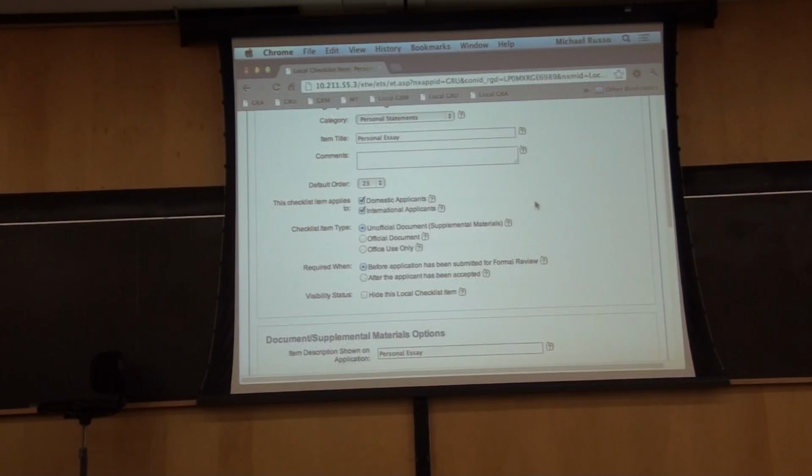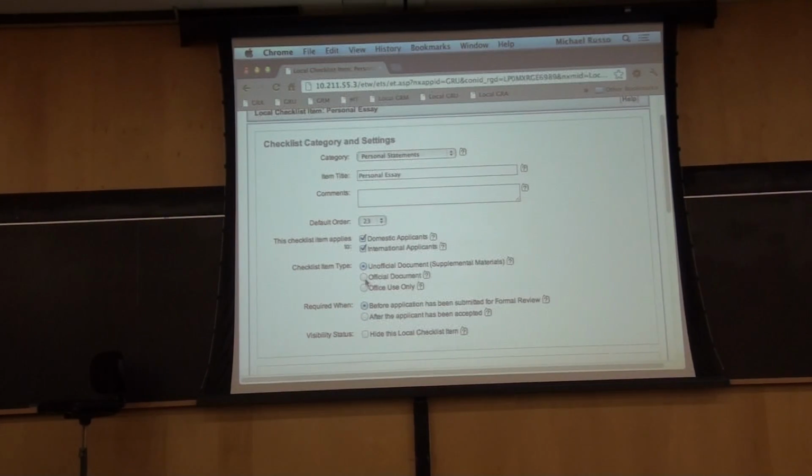So when something's marked as an official document and that it's required before submitted for formal review, you had said official documents aren't going to prompt them to upload because we know that's a source from somewhere else. Right. So if we're still waiting to receive that, that means the student cannot mark it that they're done and complete. Is that correct? No, because it's not something that we would expect from the applicant.